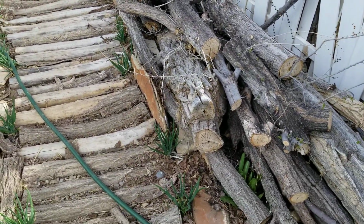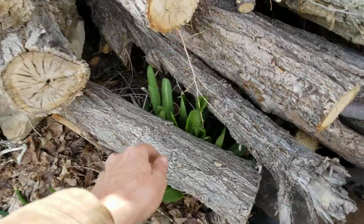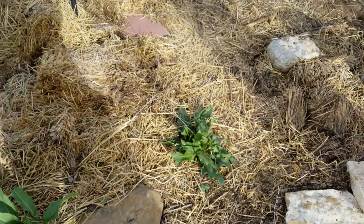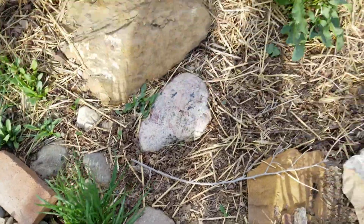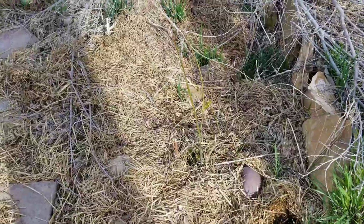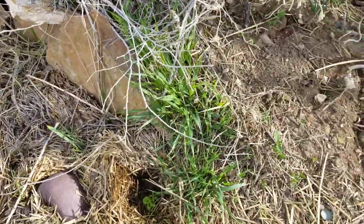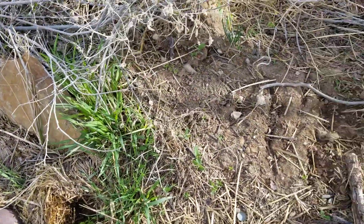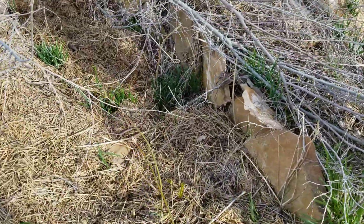Got Egyptian walking onions along the edges of the paths. There's some western dock, nice early green. Garlic chives. Here's some boxelder. This stuff makes a lot of wood real quick. Transplanted some lettuce from a heavy patch over there. There's the lamb's quarters just starting to come out.